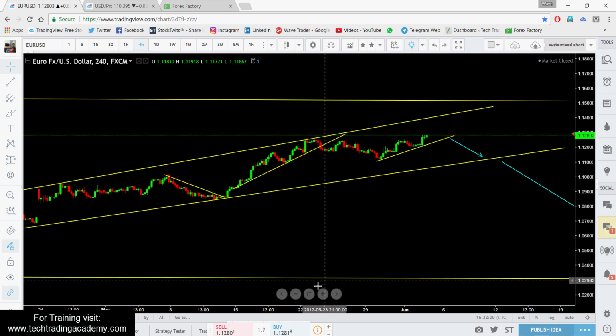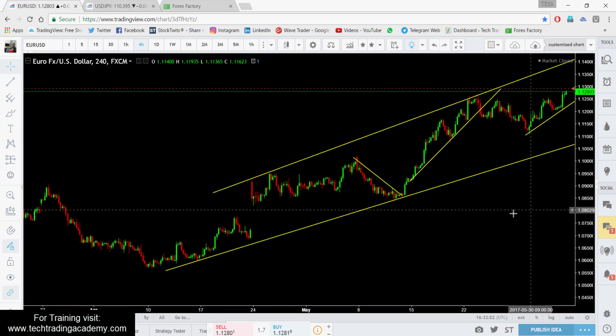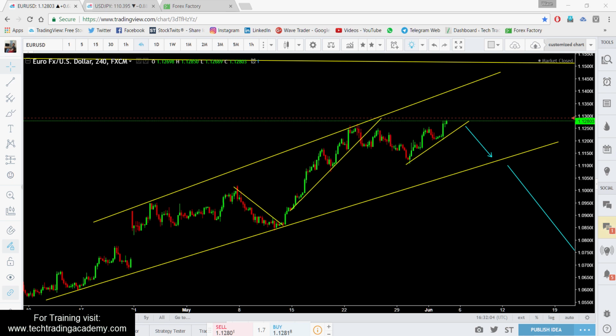Let me look at the lower time frame. We were paying attention at this top. Some of you fellows are already in this short. Pay attention at that area. If you see some price action, look for sell for this trade. We're going to see what we have at this trend line: either another up wave, or we get down, breakout to the downside.